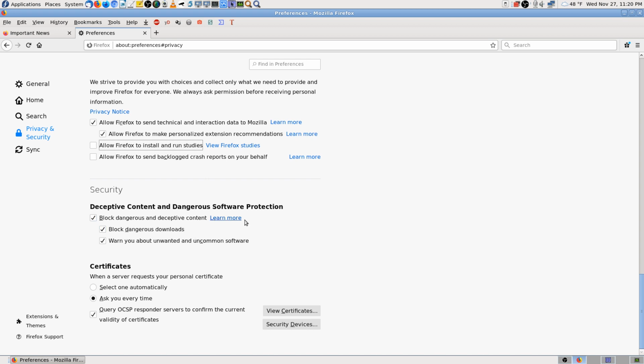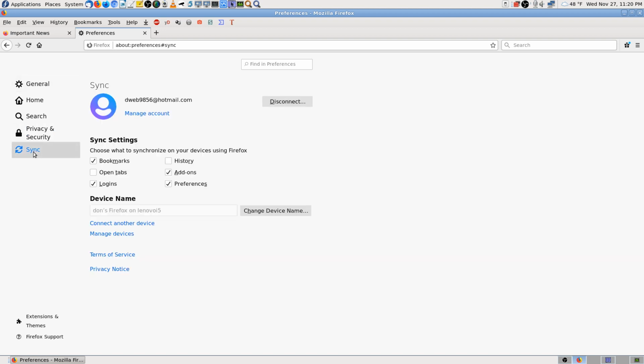Yeah, so it's going to block deceptive content and dangerous downloads. Now, if I try to download something, it won't work. Hopefully I will remember that I need to go change the setting in here. Common software stuff, most of this is going to be aimed at Windows, but better safe than sorry. Okay, now certificates. Select one automatically, or ask you every time. I'm going to leave it like that. Usually it's best to leave things on the defaults until you get to know the new setup. Okay, leave that as it is.